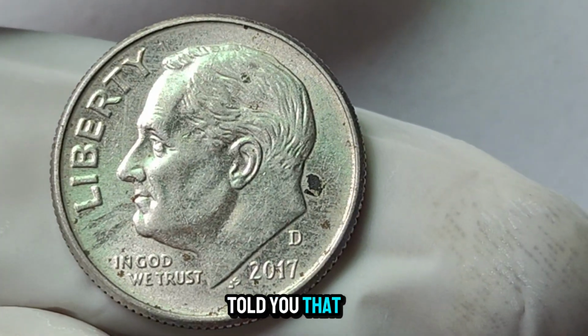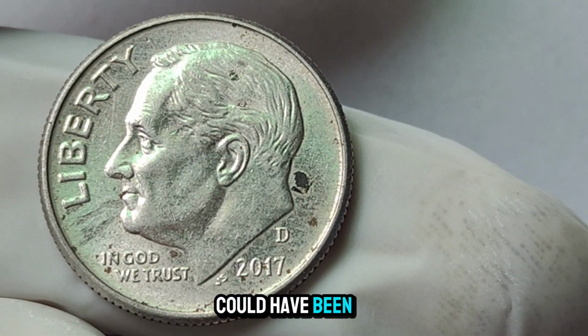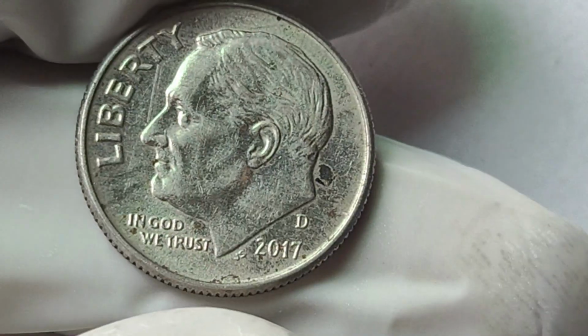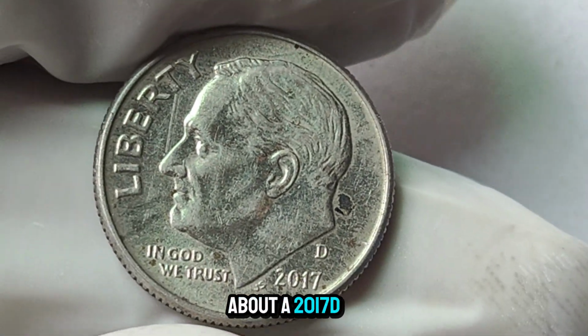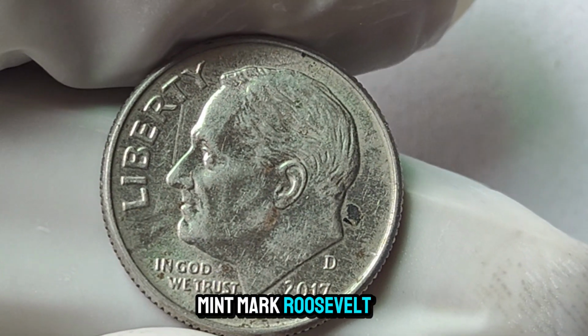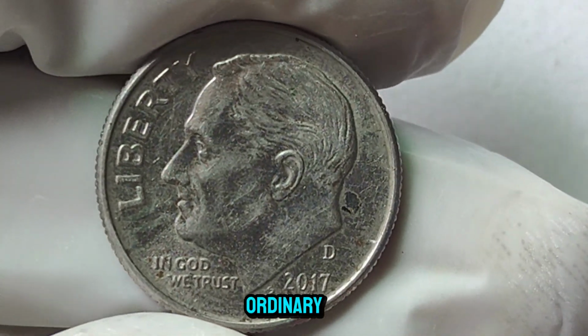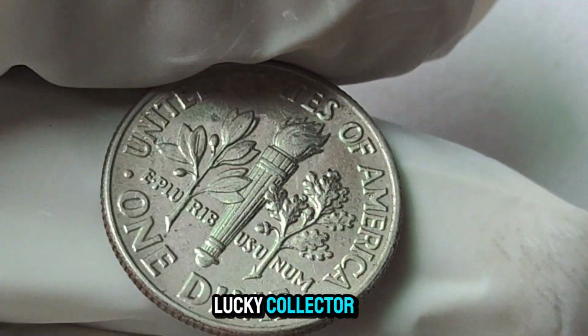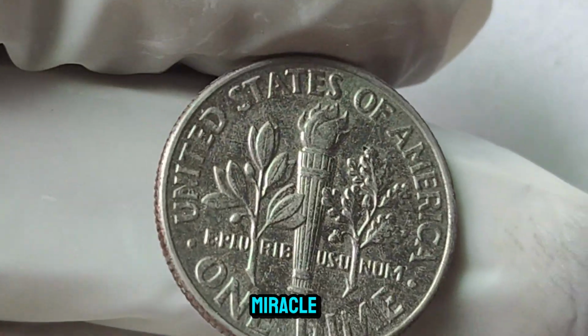What if I told you that a coin you spent without thinking could have been your golden ticket to a $217,000 payday? Yes, I'm talking about a 2017 D mint mark Roosevelt dime. A coin so ordinary, most people drop it in a vending machine. But for one lucky collector, it turned into a six-figure miracle.